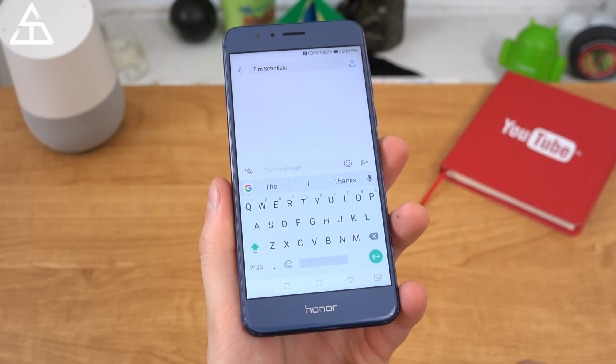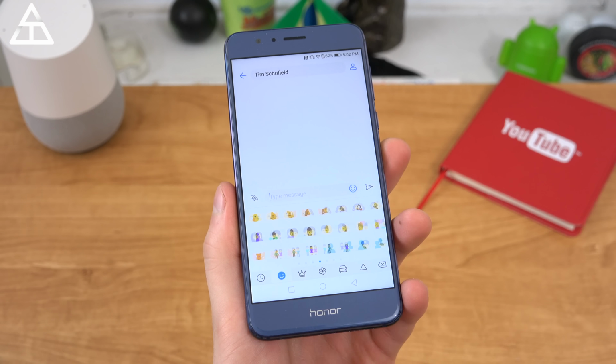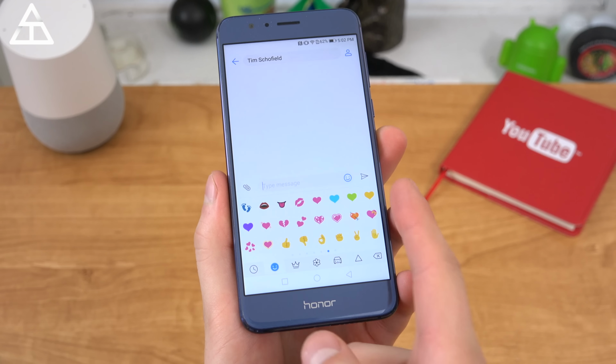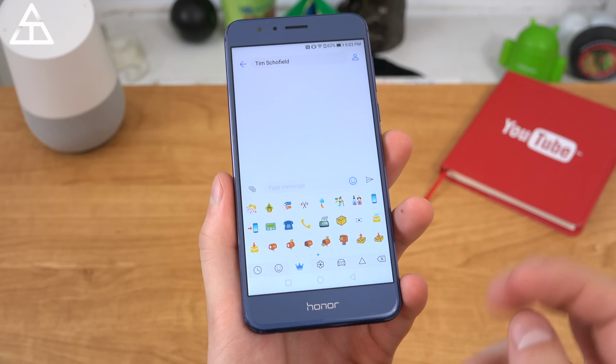And one of the final things I would like to show off are the new emojis. So Android 7.0 Nougat brings updated emojis, so you have those right here within your keyboard. I'm using the Google keyboard right now. And as you can see, a bunch of different ones, a bunch of new ones, various colors, styles as well.